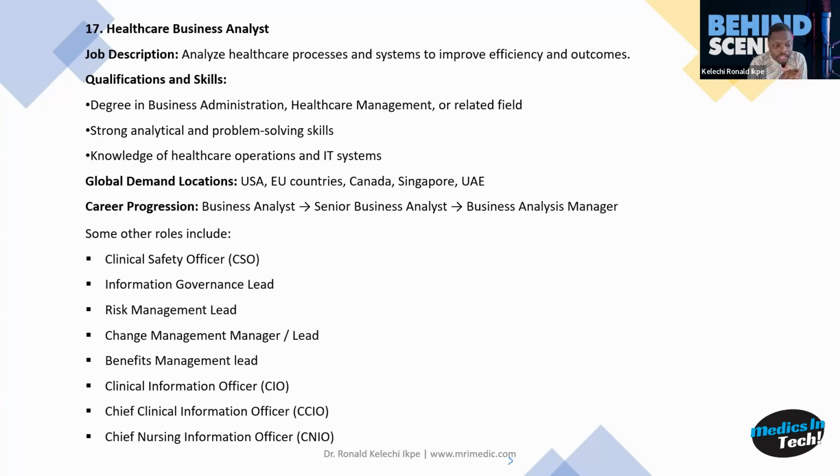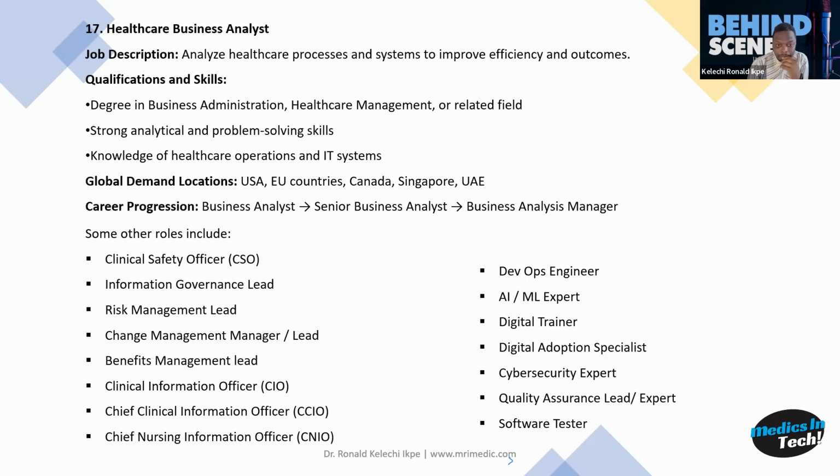Then you talk about the clinical information officers, the CIOs. They are also in demand, because if you look at digital transformation, they play a very key role in digital transformation. Chief clinical information officer, chief nursing information officer. For every project we do in the health IT space, we usually need these people as key stakeholders in those meetings to drive those conversations, because without them on the table, your project might likely fail.